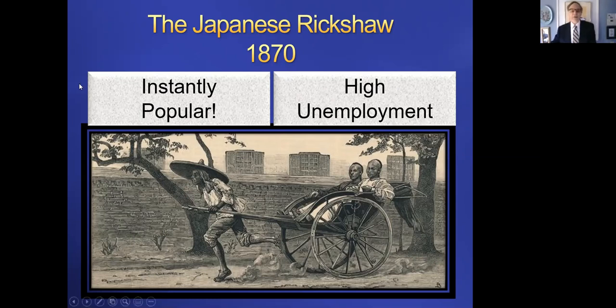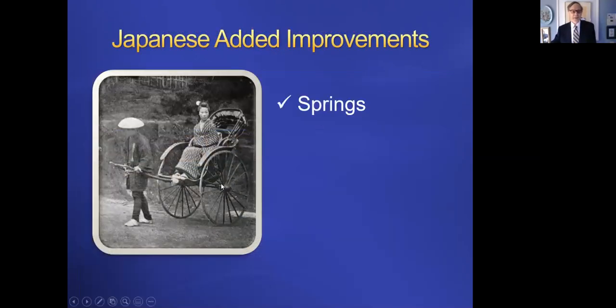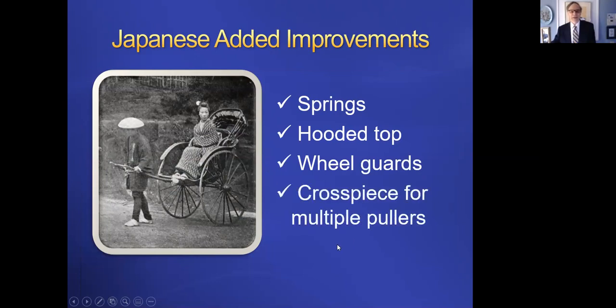Now, as they started building rickshaws, the other Japanese started adding improvements. They added springs to make the ride not so bumpy, and then a hooded top for the rickshaw to protect the passenger from the sun or the rain, wheel guards so the mud wouldn't splash on the passengers, and also they would put a cross piece across here. So in case something was very, very heavy, like several people in the rickshaw, you could have a couple of people pushing this rickshaw.